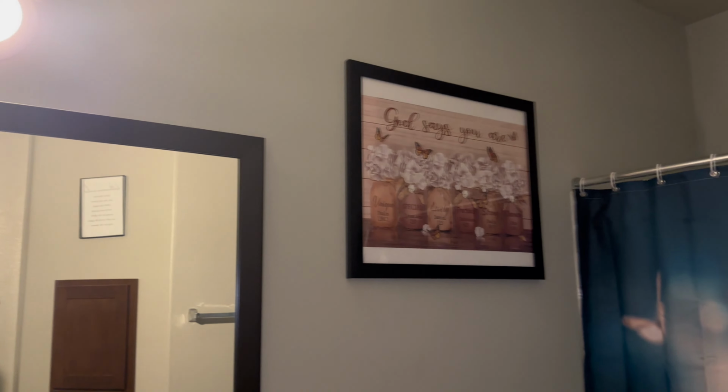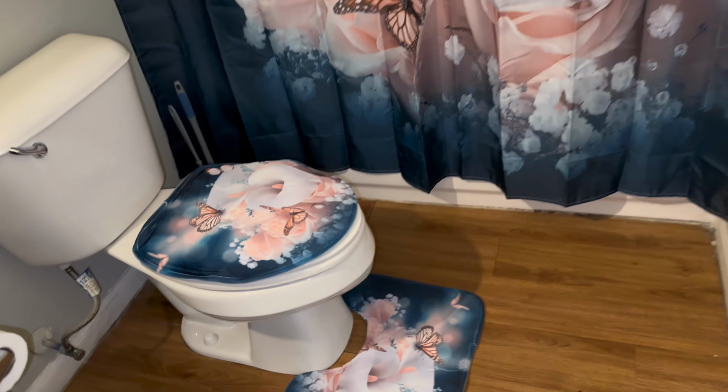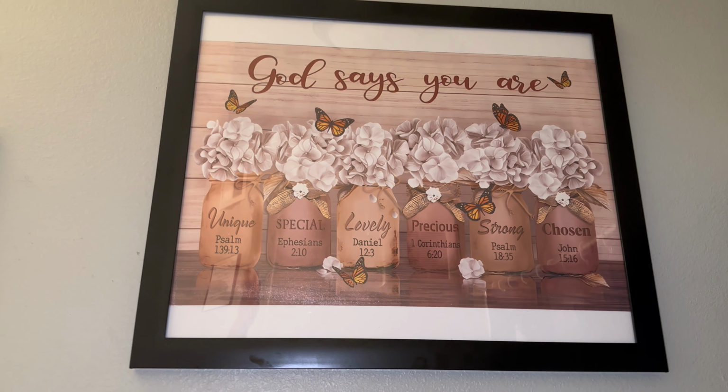Ta-da! Yes, y'all. So you can redecorate your bathroom on a budget just like I did. You know, everything complements the set. All I need is, like I say, some decoration towels to put right there. But other than that, it looks nice, y'all. I love it. I love it. I love it. All I gotta do is light my candles, get my towels, and baby, we good to go. But yes, I just love this. You know, 10 out of 10.